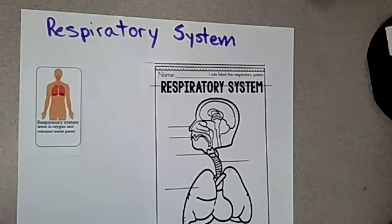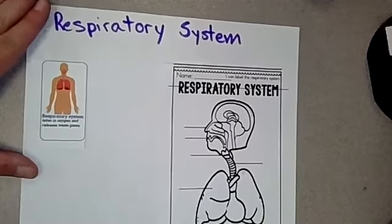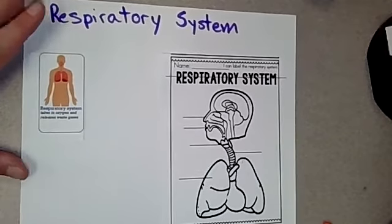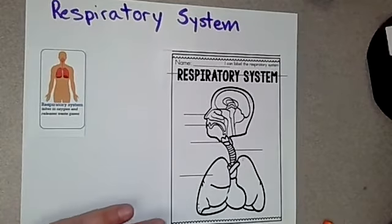Today we are learning about the respiratory system. All right. The respiratory system is the system where you are breathing in and out. Let's first label the main parts of the respiratory system.